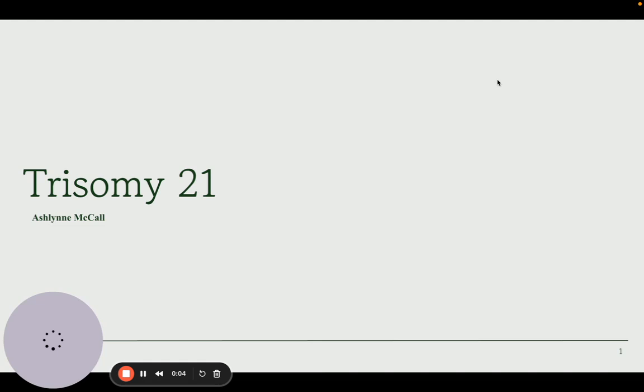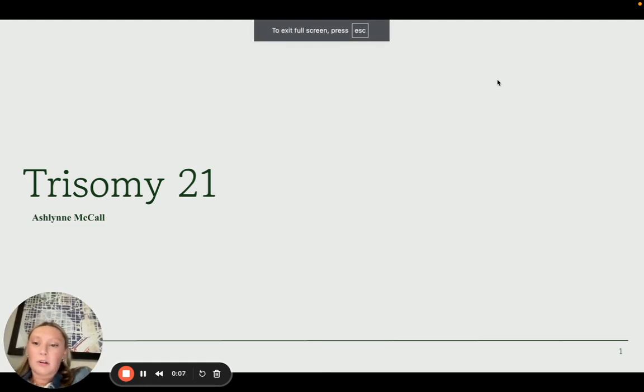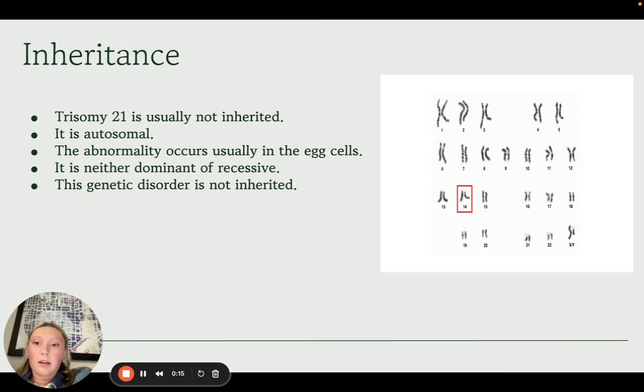Okay, sorry. Hi, my name is Ashley McCall, and I did the genetic disorder on Trisomy 21, also known as Down syndrome. The inheritance of Down syndrome is usually not inherited. It is an autosomal genetic disorder, and the abnormality occurs usually in the egg cells of the woman. It is neither dominant or recessive. This genetic disorder is not inherited.